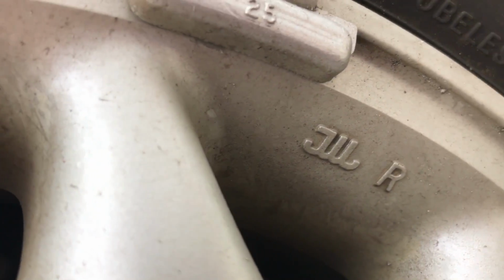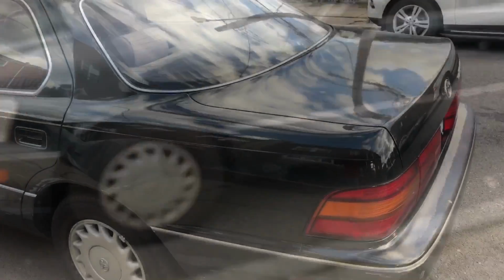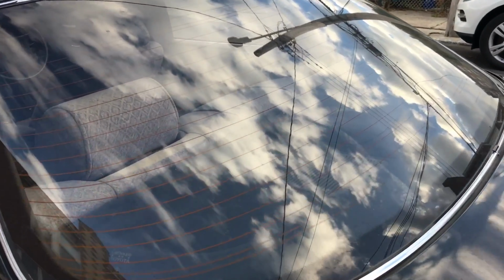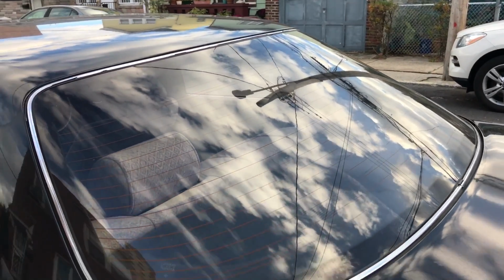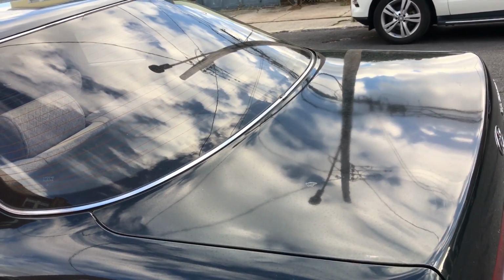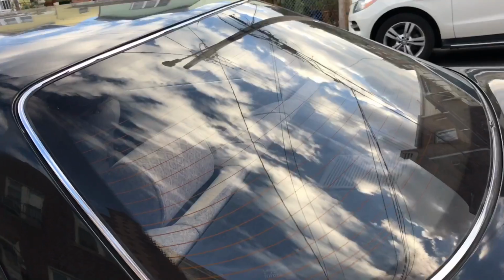Now the reason that these are directional is that the vanes help produce cooling and guide the air towards the brakes to ensure cooling. Which brings us to something else while we're out here. Notice how this trunk is really clean and does not have an antenna stuck out of it? Well, on the Celsiors, what Toyota did is integrate the antenna into this back window, so we don't have to have an ugly little stick sticking out.